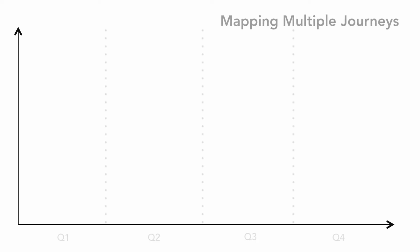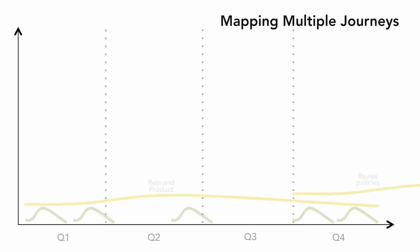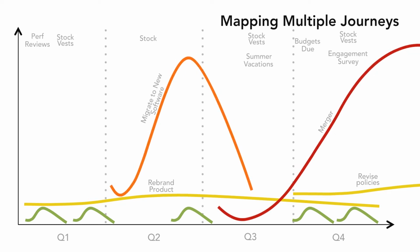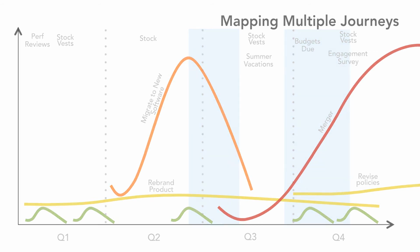One of the benefits of the Change Quest model is that you can map multiple journeys. Once you know what kind of change journeys you're asking people to move through, you can map them across the year and start to look for potential hotspots. I like to add rhythm of the business information as well, because you can start to see where a change might bump up against or influence some aspect of the business that you did not anticipate.